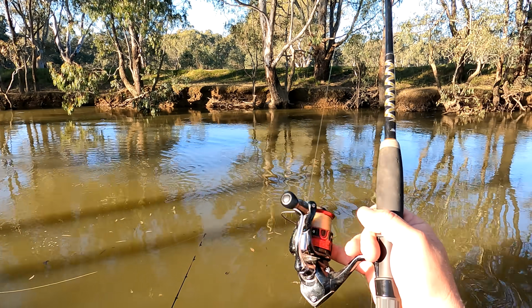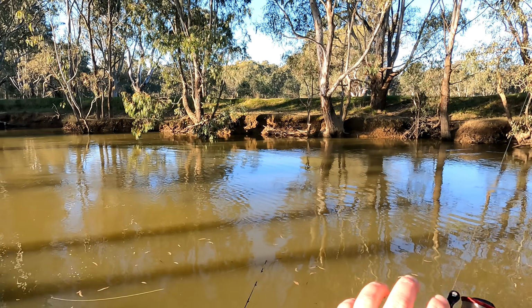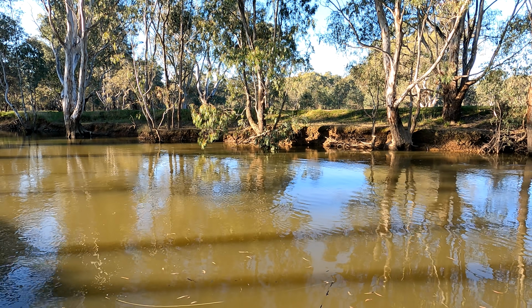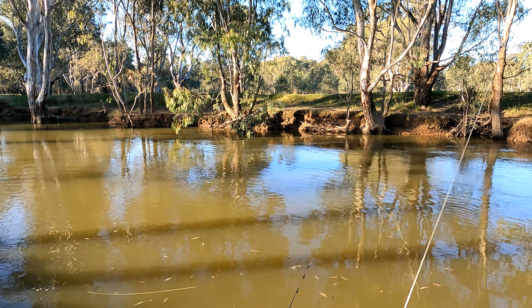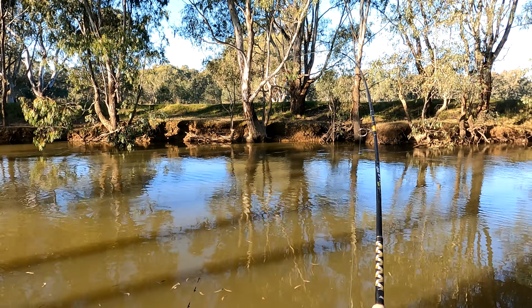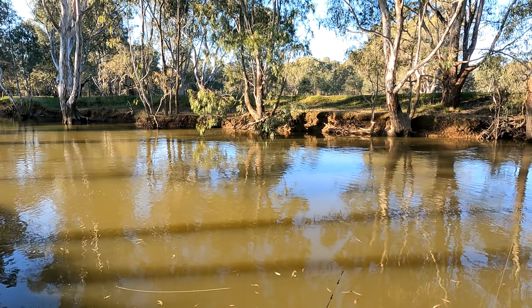Let him go, look at that. It's using me anti-reverse instead of the drag. I've got my little finger there, just putting tension on it when I want it, and I can reel it in. I know a lot of people like to use the drag, and that's fine. I use the drag a little bit from time to time, but when I'm fighting carp, I prefer to use the anti-reverse so that when they really pull, I can just put a bit of pressure off with my little finger and let them go.